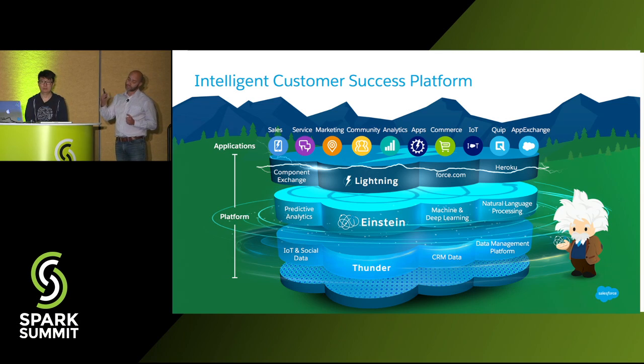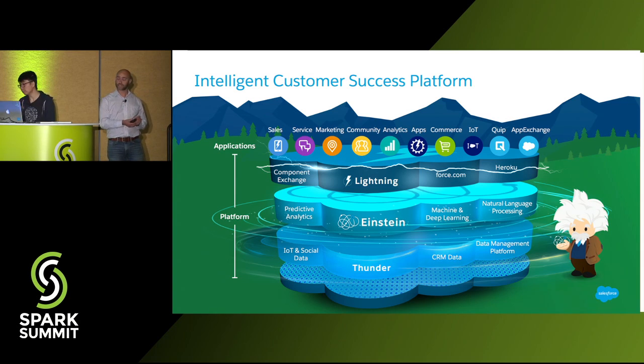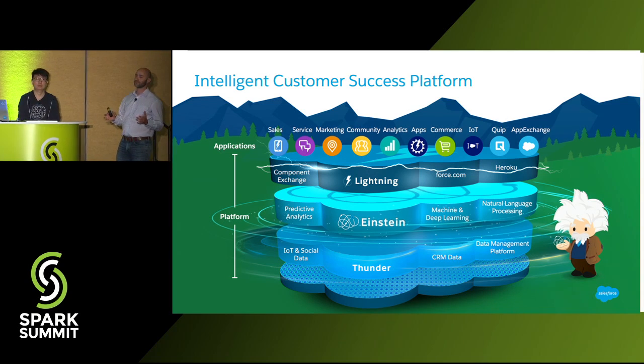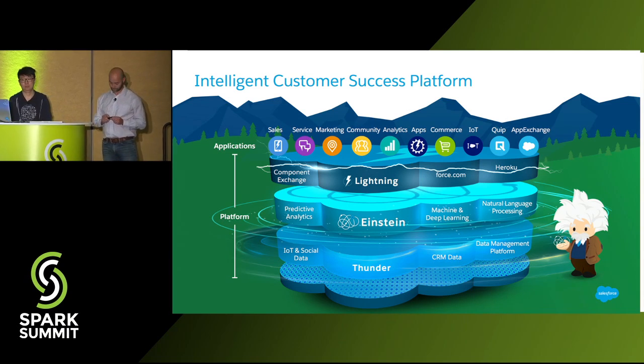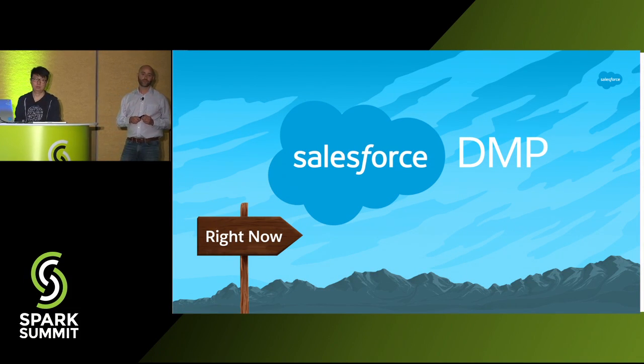With huge advances into B2C and the AI spaces, with platforms like the e-commerce platform, we're one of the biggest e-commerce platforms in the world. Service, we're the leading service platform in the world. IoT, and of course, marketing cloud. And with the introduction of Einstein, an artificial intelligence platform deeply embedded into all the products, with the smartest customer success platform in the world. So Kexin and I work on Salesforce DMP, formerly known as Krux.